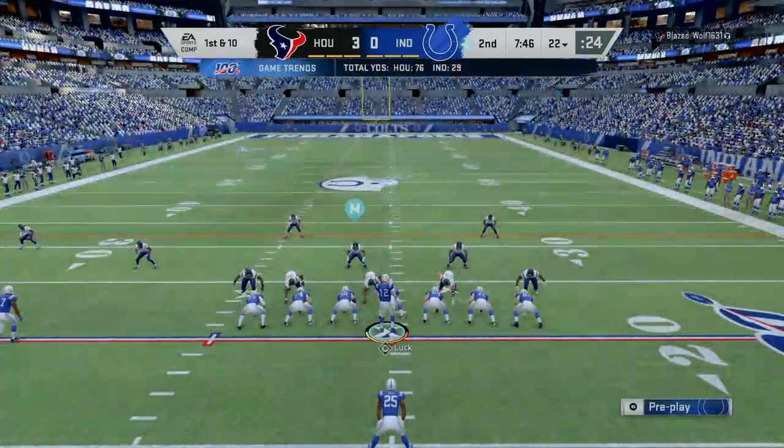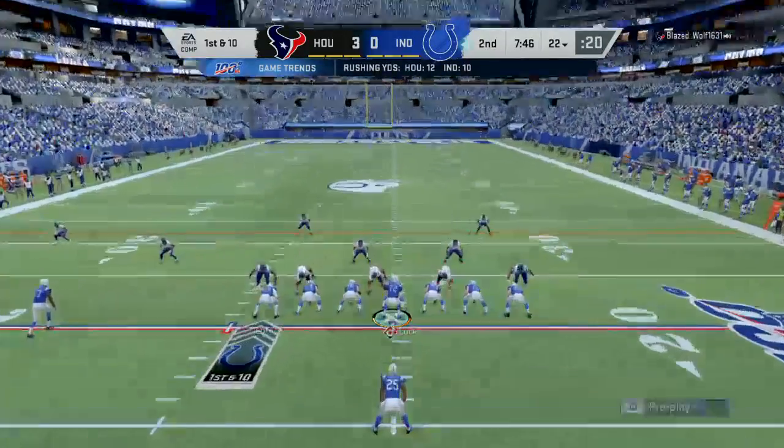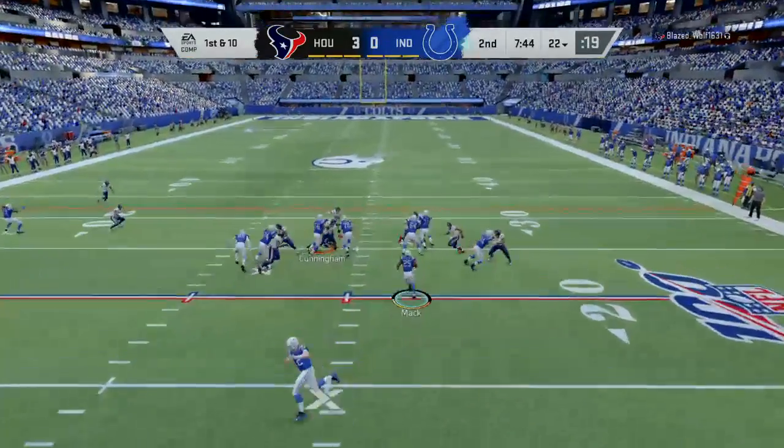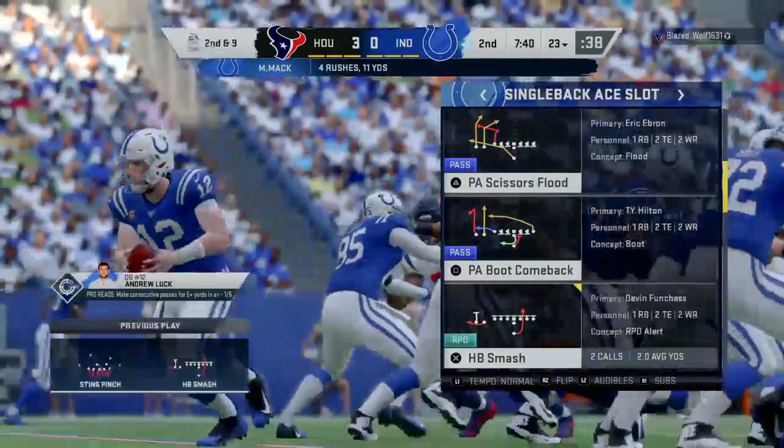Here comes the Indianapolis offense now as they get set to take over. This one a little slow to get cooking. Just a 3-0 scoreline as they begin with a 1st and 10. Deshaun Gibson there on the tackle.